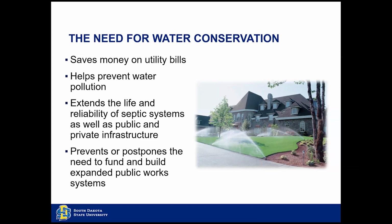But in a very basic sense, conserving water, whether it's harvesting it or putting in low flow shower heads, things like that, it's going to help save us money. It's also going to extend the life and reliability of septic systems. What do we mean by that?